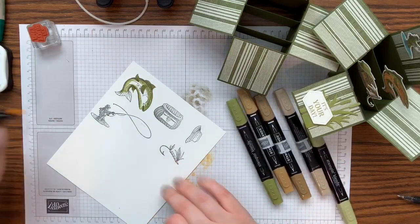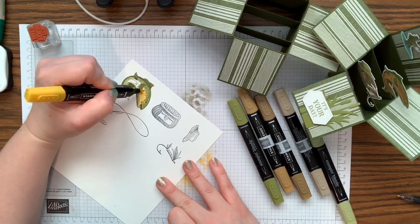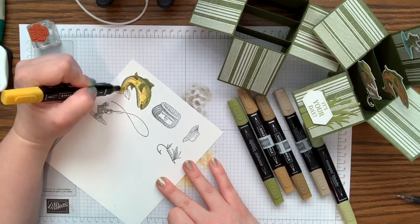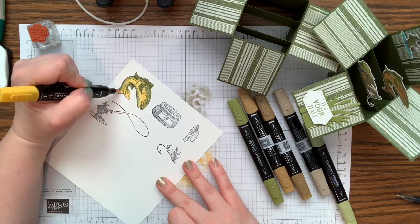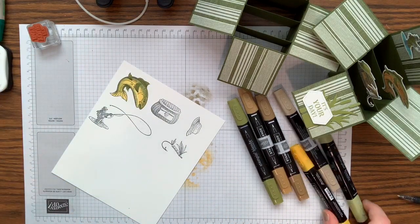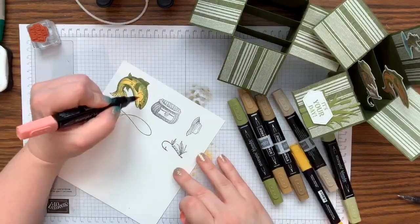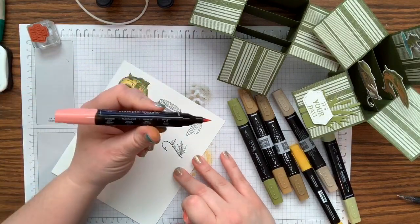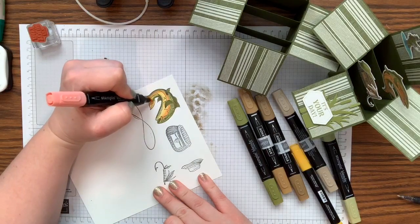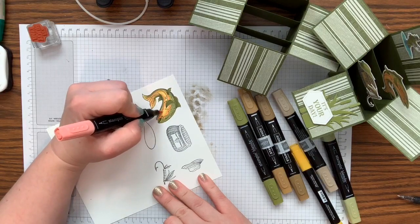And then I'm going to take my mango. I want this to be light mango. And I'm going to do some bright, kind of yellowish orangish. Okay, but I kind of want it to be a little bit more pink than yellow, so I'm going to bring in some light Calypso Coral, and I'm going to tie in some pink. Okay, so maybe up against the green.